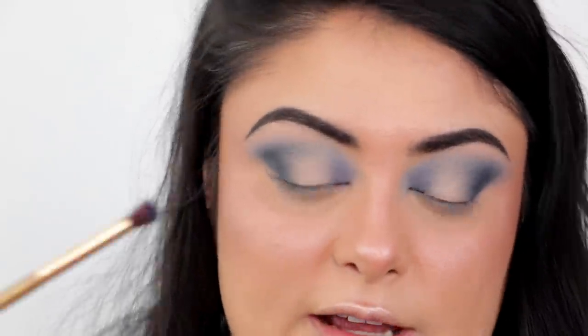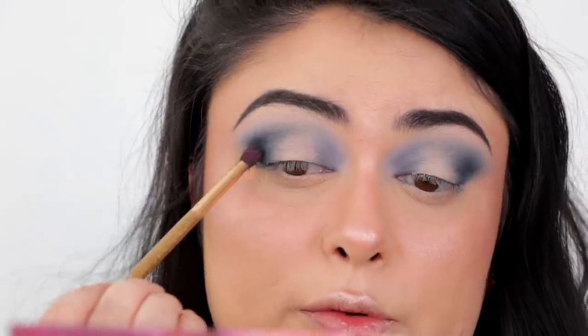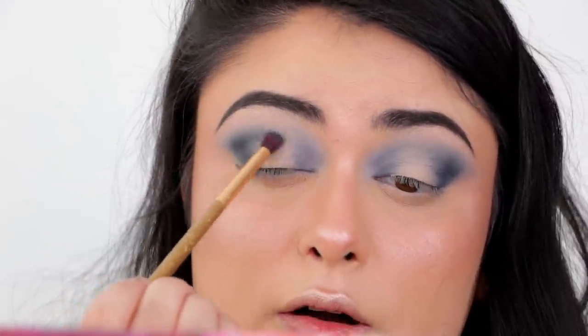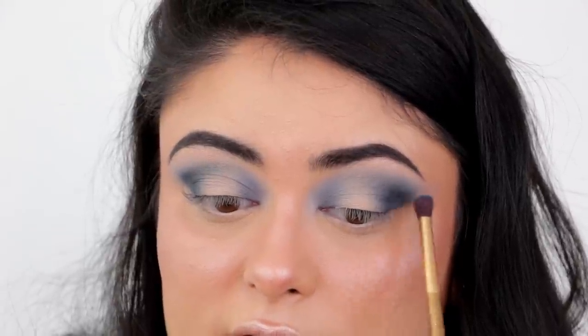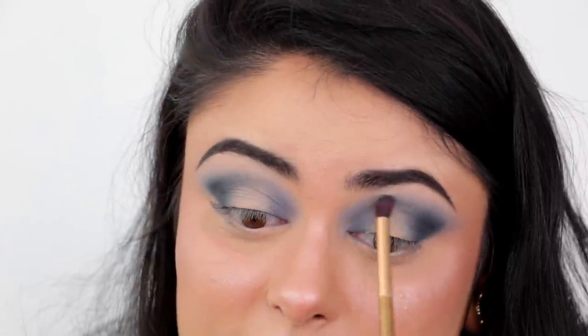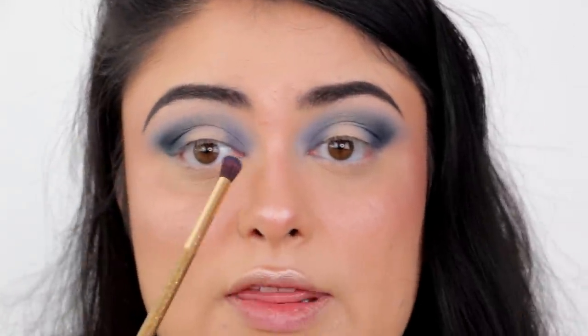And then going back in with that tiny tapered brush and the darker blue shade, I'm gonna bring back some of the deeper blue and just go back over everything, blending everything out. A lot of getting a really good eye look is just blending and blending and blending. But I am leaving this inner corner as the lighter blue shade, and I'm not really working any of this darker blue into it because I really want the outer corner to be the deepest part.